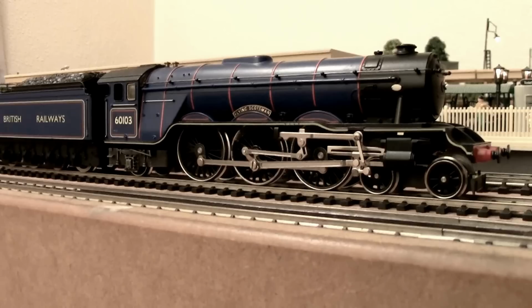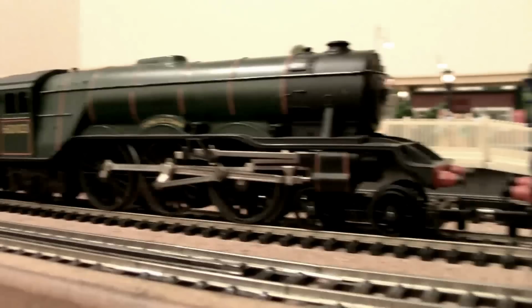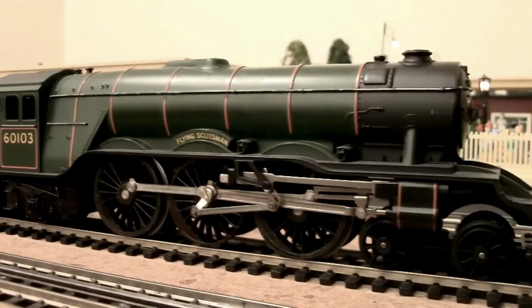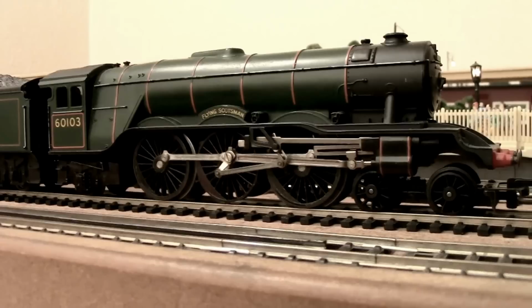So what I did, because again, you saw this one in part one, but you didn't see her running. She's the original Triang one with the single chimney, as you can see there. It's got the non-corridor tender, and you didn't actually see her running. So I thought it'd be really good just to be different, just to double head them, to get these coaches around. Now look at the length of this, guys. I mean, whoa, it's a long one.